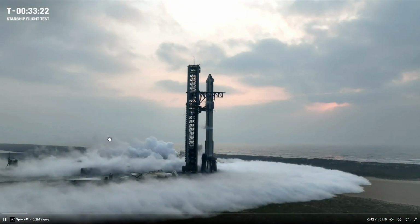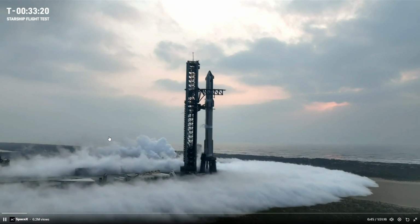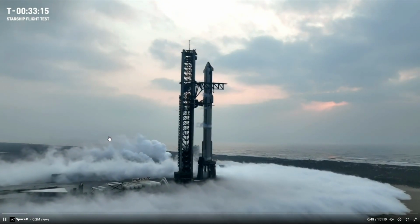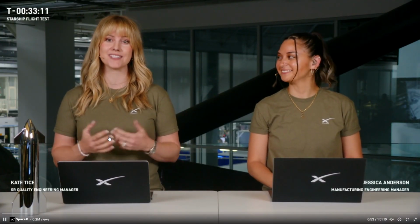Good morning. You're looking at a live view of Starship as we await its fourth flight test from Starbase Texas, also known as the Gateway to Mars. Thanks for tuning in. We're excited to be joining you once again from SpaceX headquarters in Hawthorne, California. As you can tell, the crowd is getting excited behind us. We're here in front of Mission Control Center.